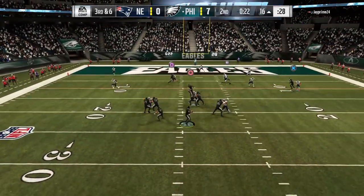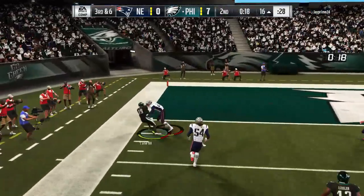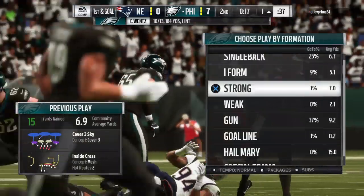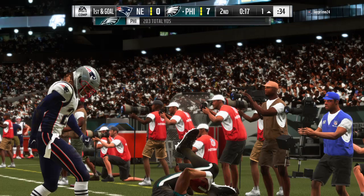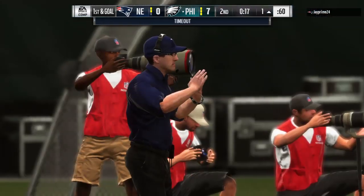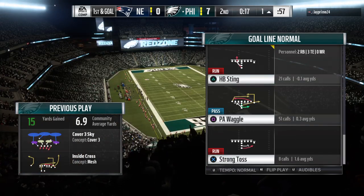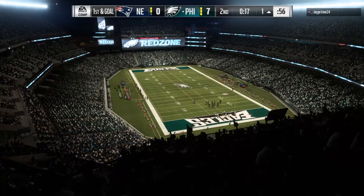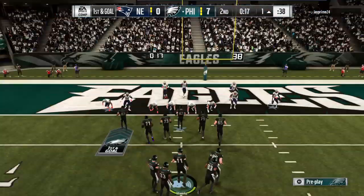Now Wentz. And Tate's got it. They're able to convert on third down, and that sets up a 1st and goal. And there was absolutely zero pressure on the quarterback on that play. 3rd down, and he has all the time in the world to eventually find an open receiver for a first down pickup. Now we're going to get a timeout here called by the Patriots, as they'll stop it with 17 seconds to go in this first half of action.